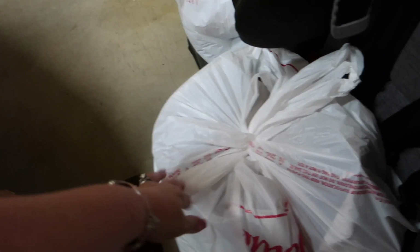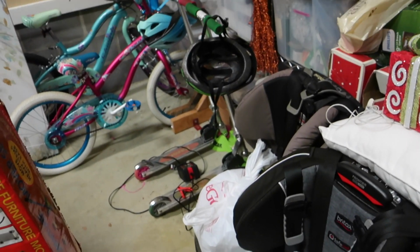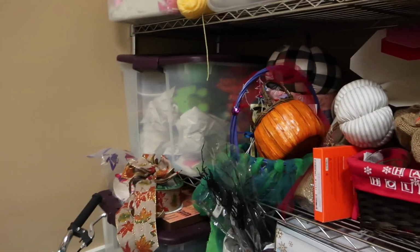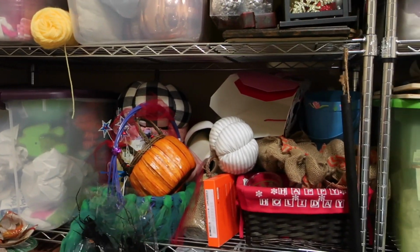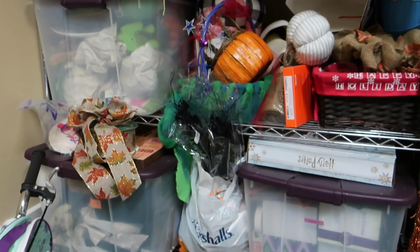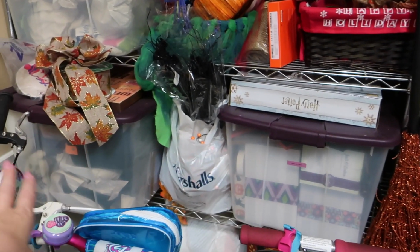I also have some new things that I've gotten from Home Goods this season, so they need to find a new home. I think I need to get a couple more bins just to resort things, because you can see I have a little dump area here, and I just need to get things resorted through bins. But the majority of my fall items are right in this area.